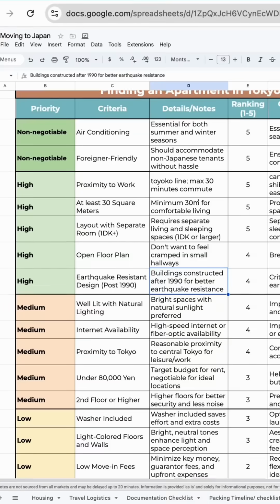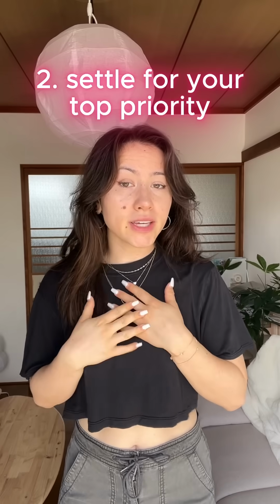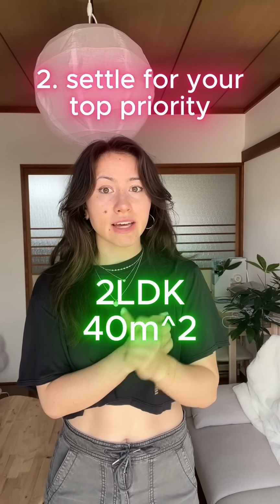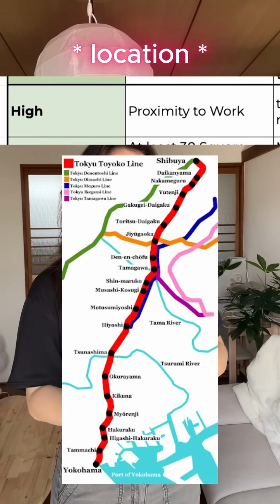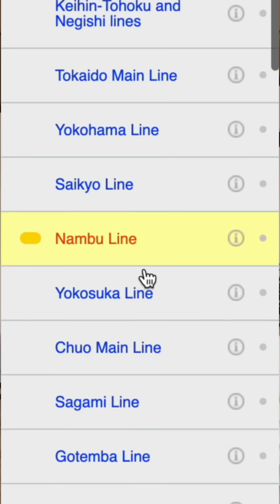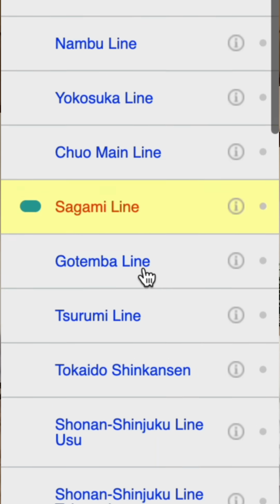The second thing you're going to do is make a list in your head, and tell yourself what is the number one priority for you. For me, the number one priority was that A, I had space. So right now I have a 2 LDK. That was what I was looking for. And then the second thing was that it was on a specific line so that I had easy access to places that I wanted to go. And that helps you narrow down your search significantly, because honestly, it can get so overwhelming with all these sites.